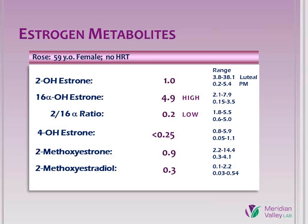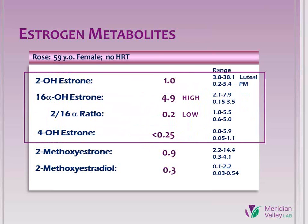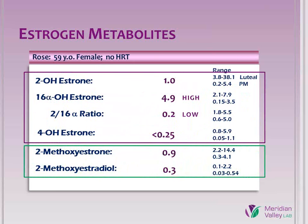These are the estrogen metabolites. I'm going to talk about them individually in a few minutes, but the takeaway message from this slide is that these right here are the phase 1 liver metabolites, and these are phase 2 liver metabolites. And this can sometimes be very helpful in identifying the liver as an area needing support in hormone metabolism.